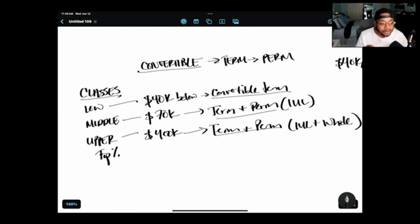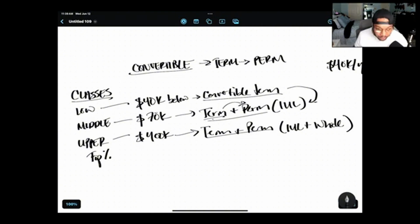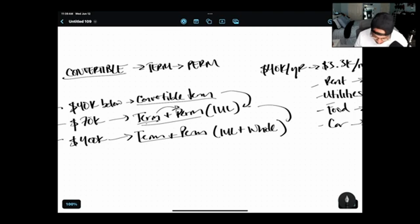So this is how I would use the term. And if my income increases from 40K to 70K, guess what? I'm converting that term into a permanent and I'm getting another term. You get what I'm saying? And then when I upgrade from 70K to 400K, I'm just going to add a whole life. And of course, you can add as many as you want as your income increases. You can have as many life insurance policies as you want.